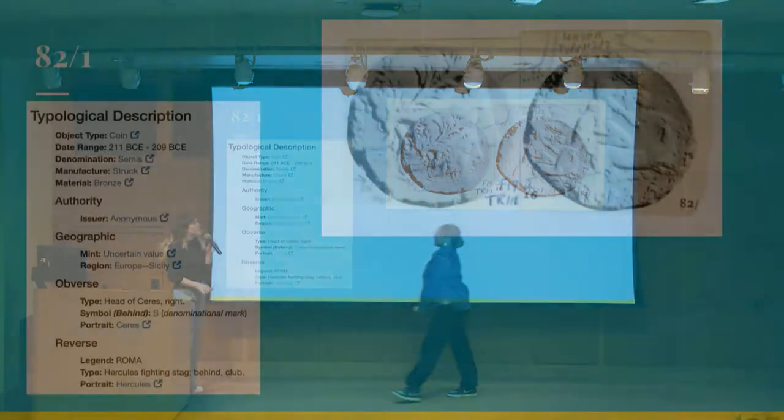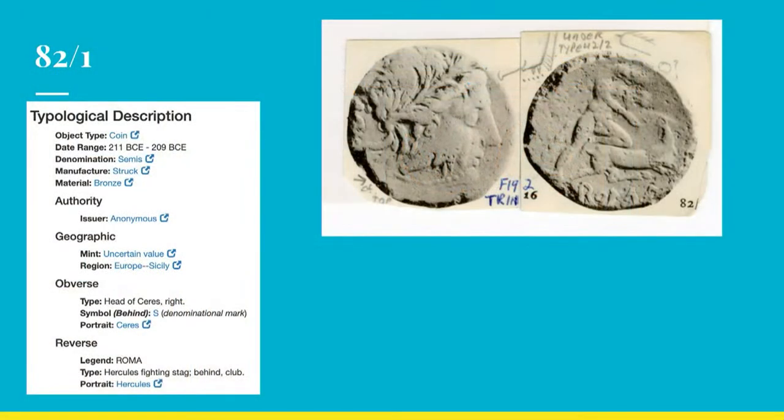All right, so here is a closer look at that coin I mentioned before, 82/1. As Keely mentioned, we have to pay very close attention to the details. So on the obverse, or the front of the coin, is the head of Ceres, who you can see here. She is identifiable by her crown of wheat sheaths. You might know her better by her Greek counterpart's name, Demeter. And then on the reverse, on the other side, is Hercules fighting a stag, which might not be as clear.